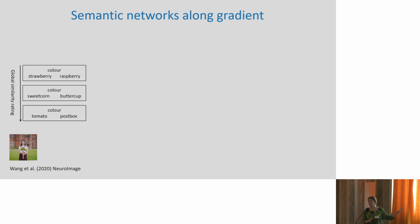But those two concepts don't share any other features. Then they can link strawberry and raspberry, but of course these are both fruits and highly related concepts, so they also have similar colors. And then an intermediate trial will be sort of sweet corn and buttercup. They're both yellow, they're both plants, but they're not that related.